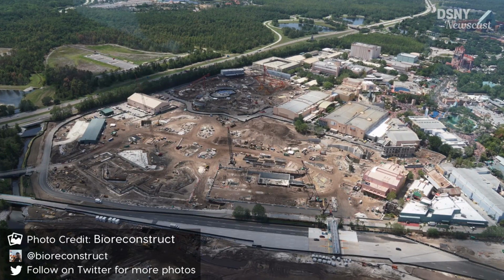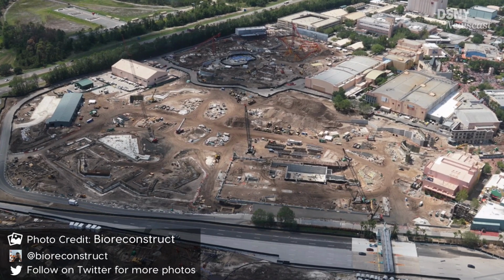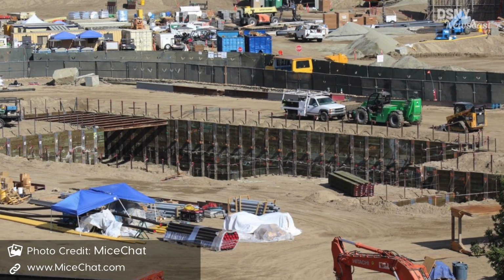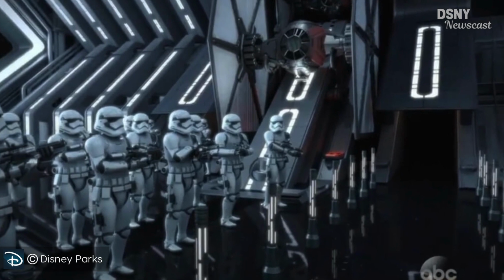Now, unlike Disneyland, the water table for Florida means that Walt Disney World Star Wars Land can't dig out a massive foundation easily, like Disneyland did for the attraction show building for the Stormtrooper Battle Escape, which is a ride that uses many different levels within the attraction.